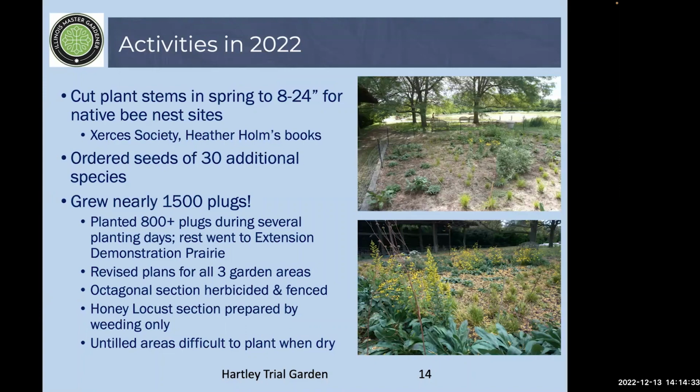We also ordered seeds from 30 additional native species to increase the diversity of plants. And we did a great job in the greenhouse. We grew nearly 1,500 plugs. That was a lot more than expected. So I was able to use 800 plants in the Hartley garden, and the rest went to the UI Extension demonstration prairie along I-72 and County Fair Road.